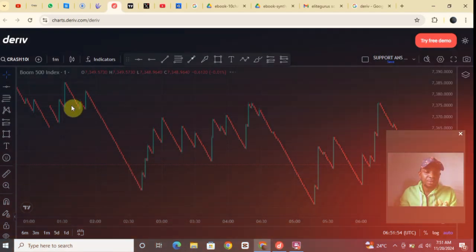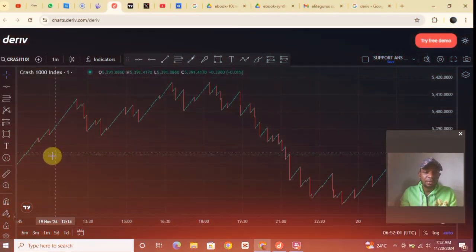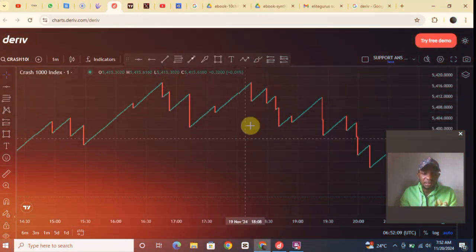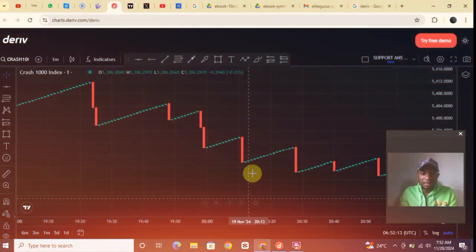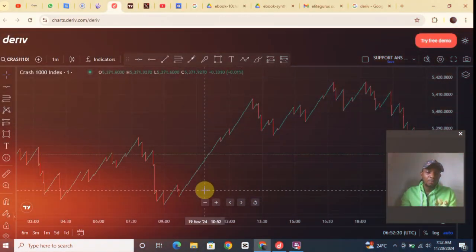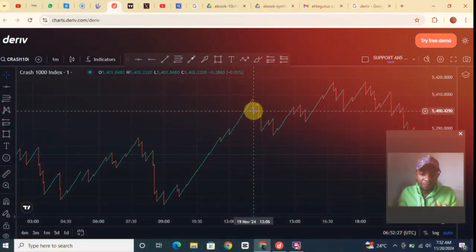Each time you hear crash, the first thing that should come to your mind is a sell. It must always sell. Whether the trend is upward, it must always spike. You can see these heavy red candles you're seeing here are called spikes, and this is what I call selling. It must always sell, no matter how much the market is buying. You can see, no matter how long. So in crash and boom, what is most important is to know when it's going to spike, to catch the spike.